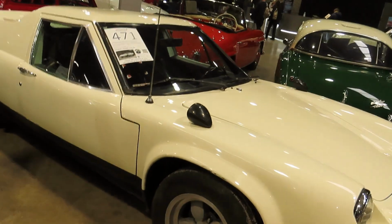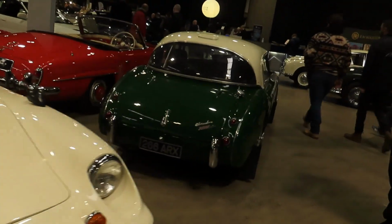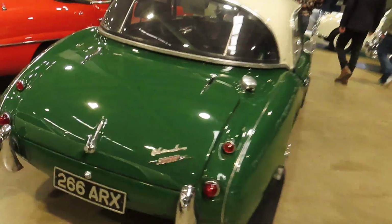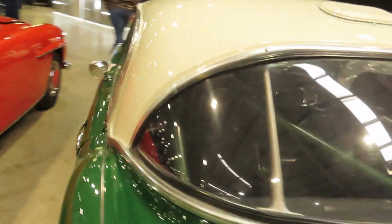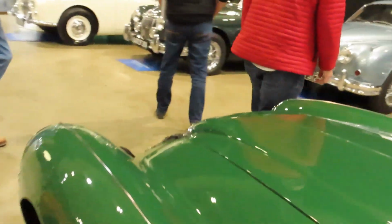Got a Lotus Europa here. Beyond that we got a lovely green big Austin Healey. This looks like another Works Rally car or replica. Let's have a quick look. It's a rally spec, so it's just been built up. But what a car.